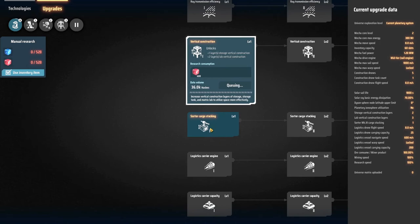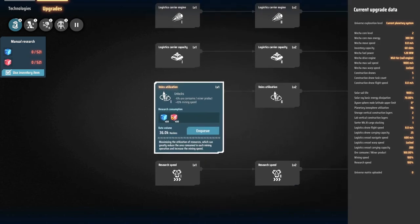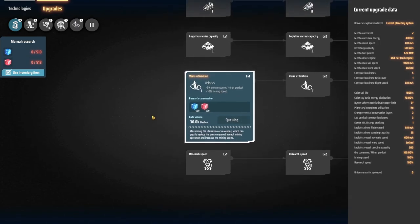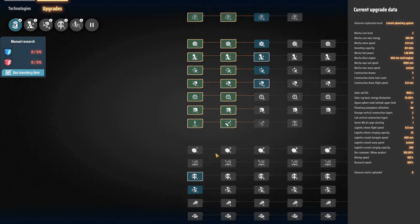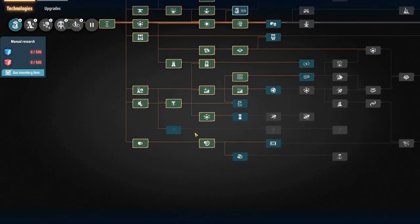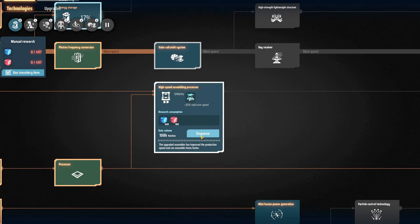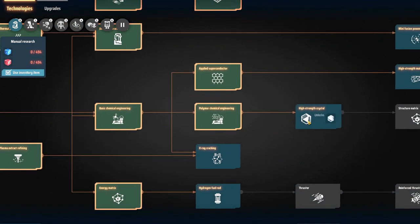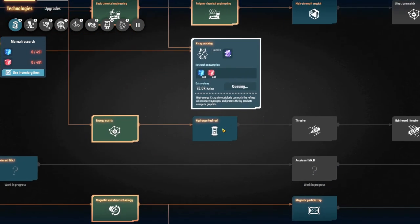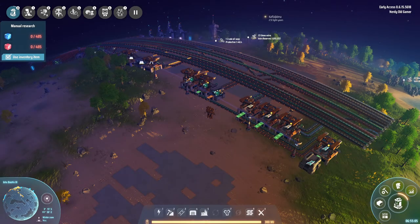Vertical construction. Sorter cargo stacking. We can't do that. Vanes utilization. Yes, please. Okay. Formation matrix. That's not something we can do yet. So now that we have these things queued up, then let's queue up the other things. X-ray thing. And the queue is full. All right. So, there. We are researching.